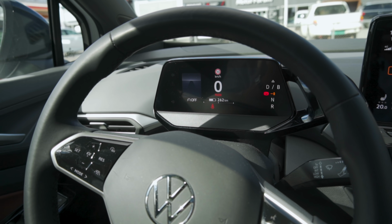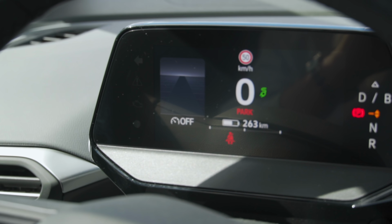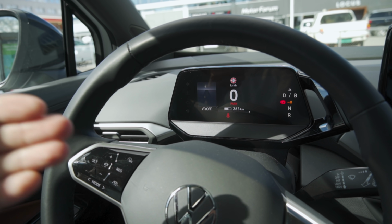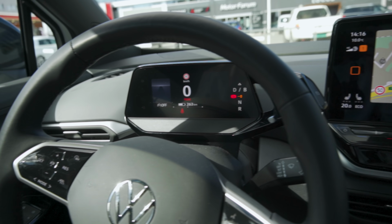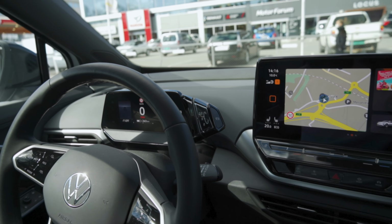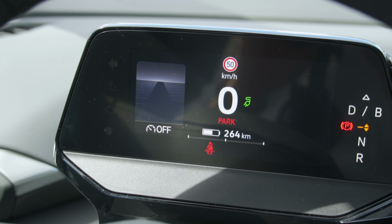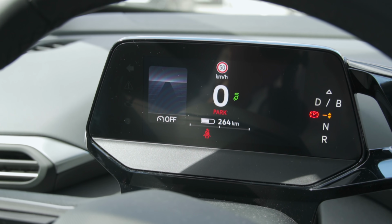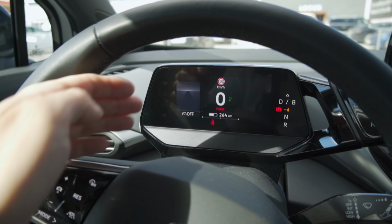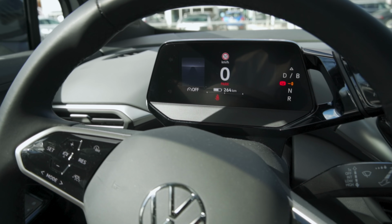So the screens, as you can see, are beautiful. I mean, when was the last time you saw this level of blacks? It's such a nice screen with beautiful contrast and colors and brightness. The same goes for the center screen also. These are one of the nicest screens I have seen in a long time. And I like the fact that this is very simple, that you're only shown the basics, your speed limit, range, battery status, and you can get some navigation arrows and stuff like that in the screen there. But it's just basic. I do like it a lot.